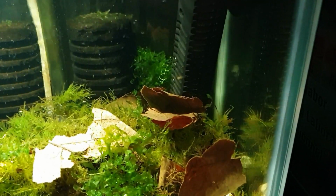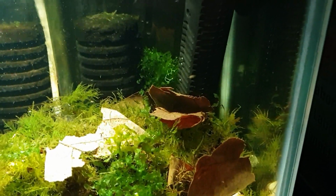Sorry about the zooming in and out all the time. You can see that little guy there right in front of you. He's just nailed something.